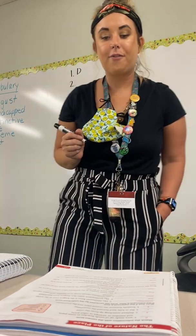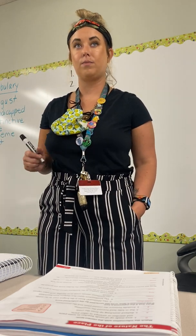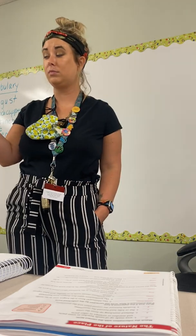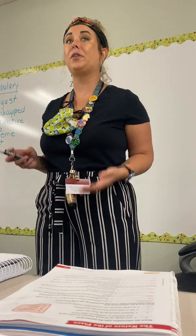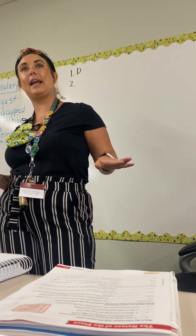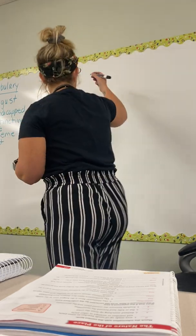Number 2, flat land stretching up from the coast. A. Yes, and you think about it like this, okay? It says flat land stretching up from the coast. So we know it's going to be something that's coastal, and a way to remember this is a plain. Remember that a plain is flat, okay? So the coastal plain is the flat land stretching up from the coast, letter A.